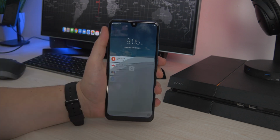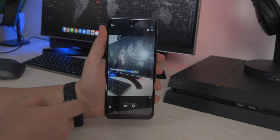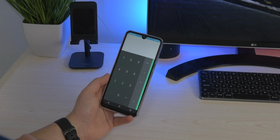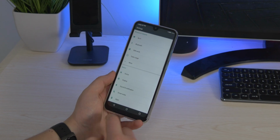Now, it comes out of the box with Android 9. I didn't find personally any apps that weren't supported, so for me it was all good, but it would be nice to see an update. Taking a look at the software, it does have some bloatware. The camera app's definitely cringy. Let's just say it's cringy. Looking at it, it looks kind of stock-ish, but it does run some sort of Chinese launcher, which I swapped out for Nova Launcher, which was pretty easy.